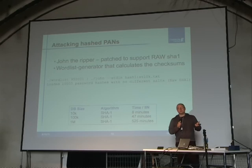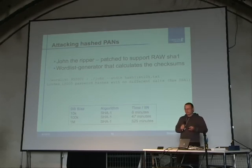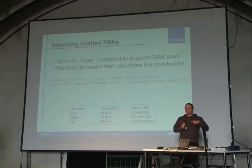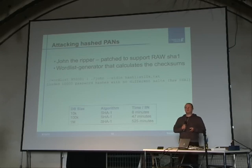Of course, we can speed this up, and you could probably have a better search algorithm. I don't think John the Ripper was written to load a database or password file with 1 million entries. They never thought anybody would do that. It's amazing that it actually does it. So a better search algorithm would probably be best. You could probably integrate the checksum calculation into John the Ripper, into the incremental mode, and have it brute force even faster.